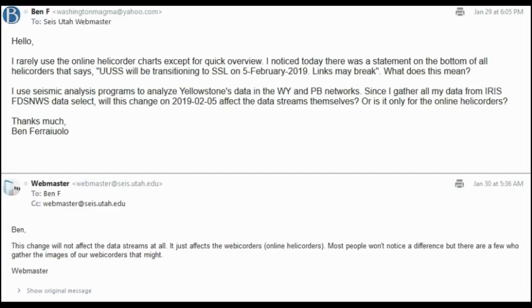So I emailed them and I said, hello, I rarely use the online helicorder charts except for a quick overview. I noticed today there was a statement on the bottom of all helicorders that says UUSS will be transitioning to SSL on February 5th, 2019. Links may break. What does this mean? I use seismic analysis programs to analyze Yellowstone's data in the WIPB networks. Since I gather all of my data from IRIS DMC, FDSN WS dataselect, will this change on February 5th, 2019 affect the data streams themselves, or is it only for the online helicorders? Thank you much, Ben Ferraiuolo.